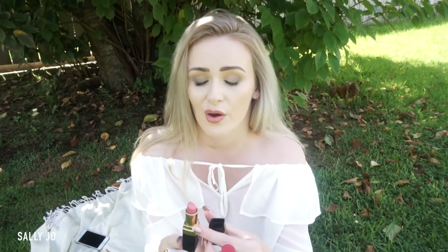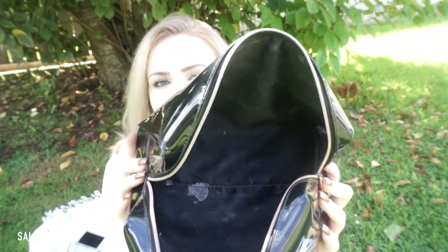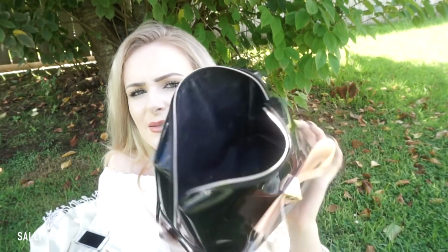It's number 49 Liaison. I'm pretty sure they've stopped making it, but it's the perfect everyday color. So effortless. That is the inside of my bag. You can see there's some miscellaneous spillages in there.